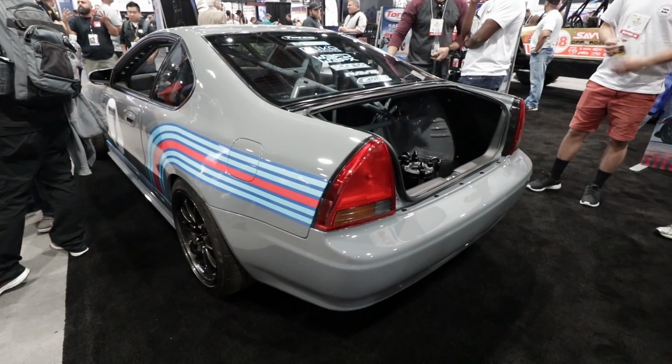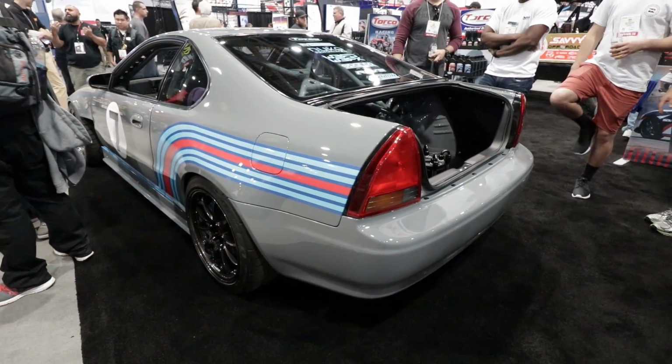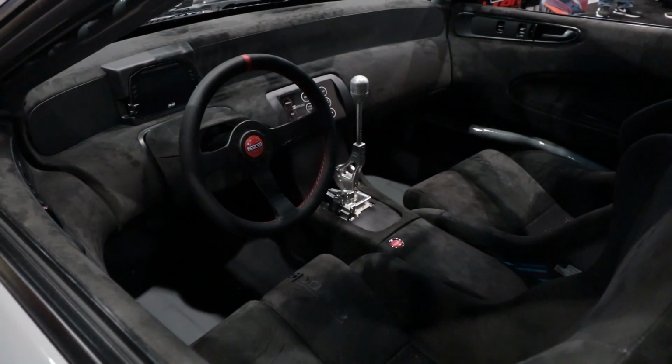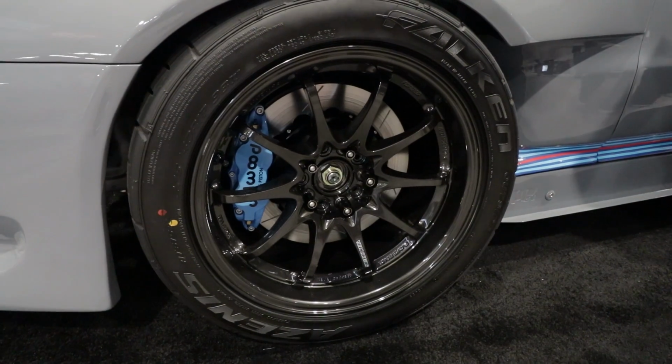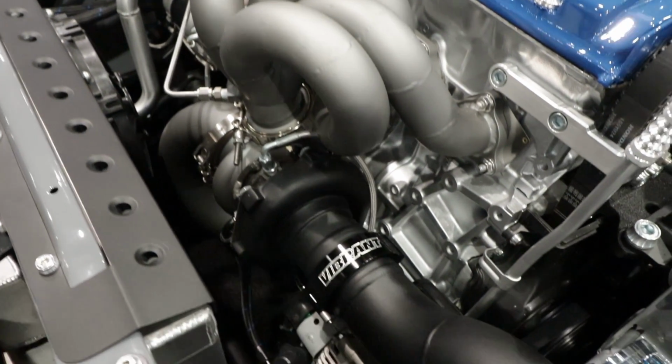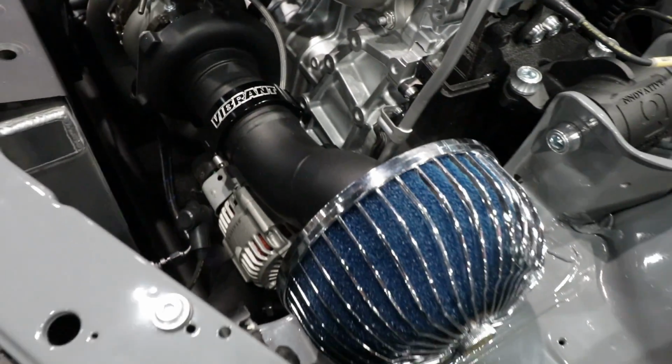One of the most highly anticipated builds coming out of the Honda world is Big Mike's 4th Gen Prelude. No expense was spared on this, and a ton of fabrication work went into the engine bay. It really is the pinnacle of today's Honda builds.